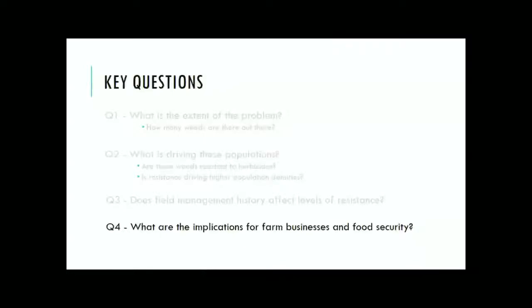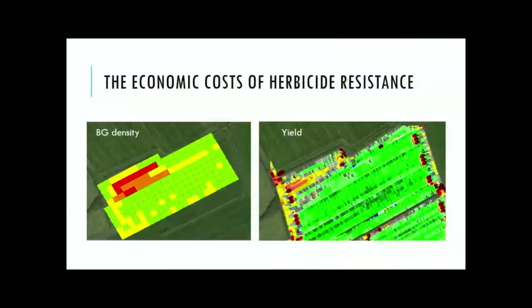All right, final question: what are the implications for farm businesses? Here we have yield maps and black grass density, and you can see this direct parallel. On the left map, the red areas represent the high densities of black grass. On the right map, there's a corresponding area which represents the low yield areas. Not all of our maps are this cleanly related, but this is a nice one to show you.